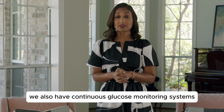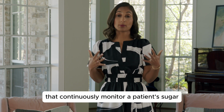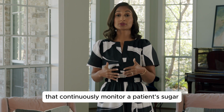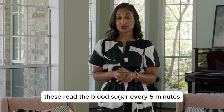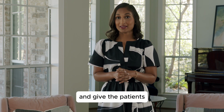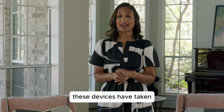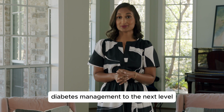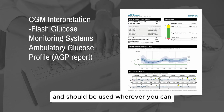We also have continuous glucose monitoring systems that continuously monitor a patient's sugar regardless of whether they're swiping or not. These read the blood sugar every 5 minutes and give the patients real-time data about their blood sugar. These devices have taken diabetes management to the next level and should be used wherever you can.